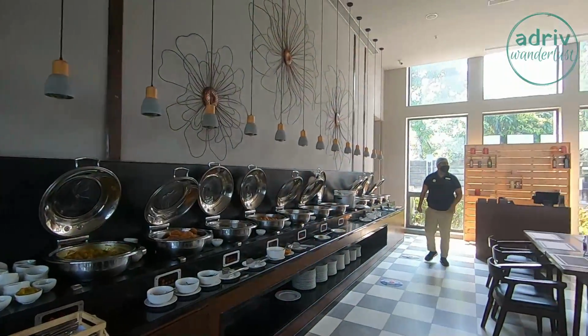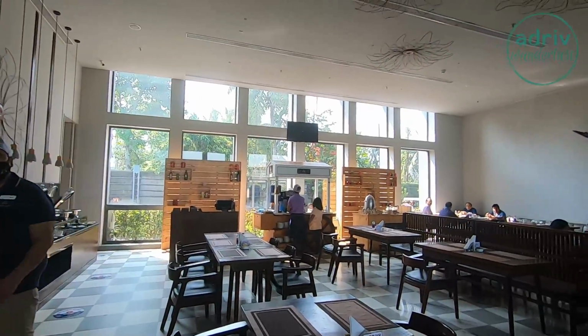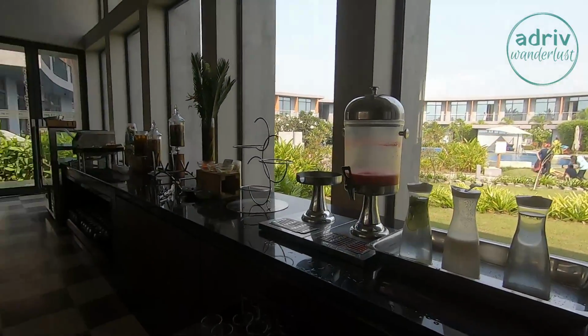Amaya also has an in-house restaurant which caters to limited menu options. The Viva restaurant and bar provides the best dining experience for guests.